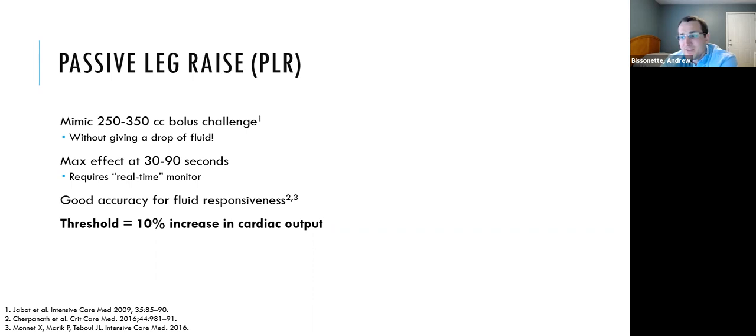The maximum effect is seen within 30 to 90 seconds. And so you require a real-time monitor, something like pulse contour, Vigileo, or you can do echo. There are a number of things you can do, but you have to have something real time. Thermodilution is not going to work quickly enough to do a pre and post with this type of maneuver. There is very good accuracy for fluid responsiveness. The meta-analyses are very supportive. The one that I'll quote to you is a 23-study meta-analysis with over 1,000 patients. It had 53% fluid responders.